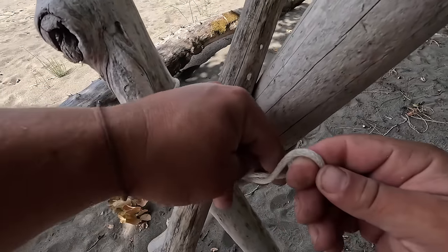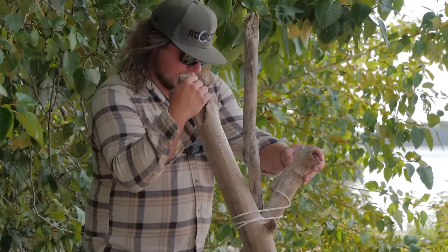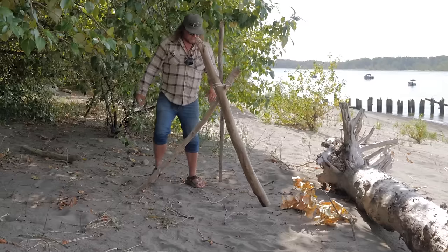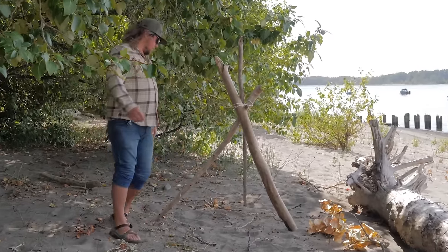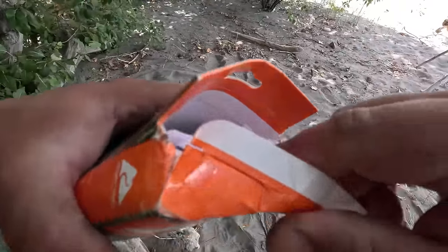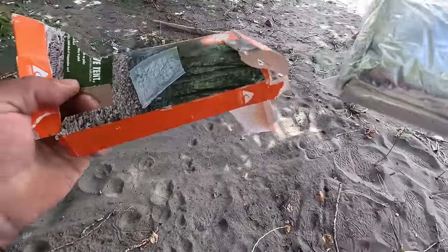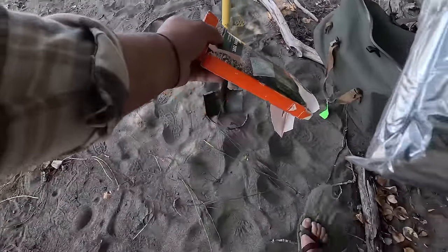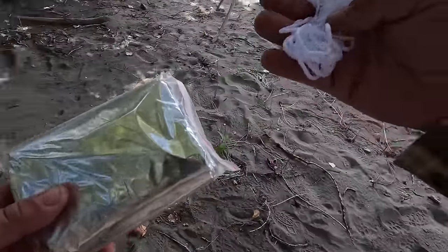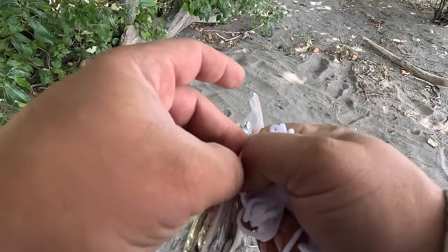It's one of those, can't tie knots, just tie lots. Here we go. Got it. Okay, here it goes. Let's see what we have to work with here. I'm gonna save this little box for fire starter for dinner. We got our rope, got a little Ziploc baggie full of goodies.